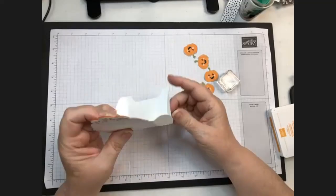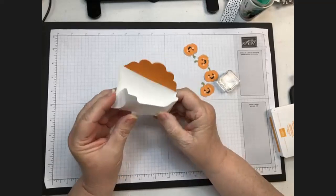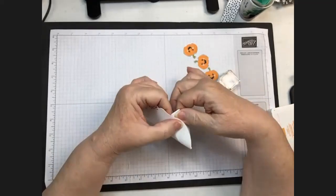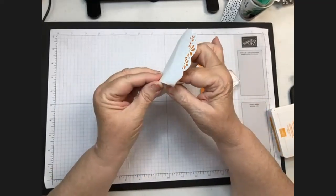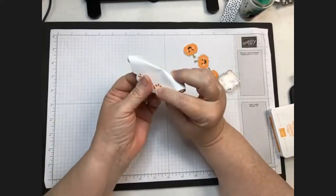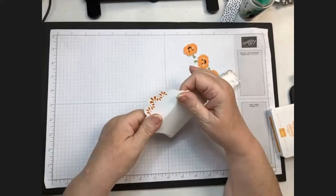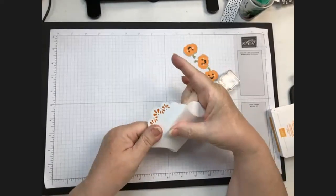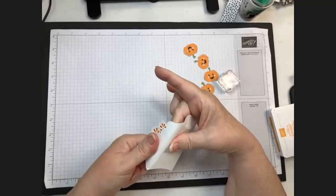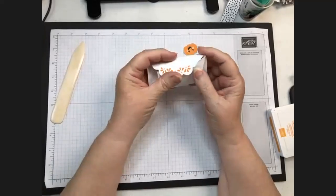So if this is my front, I think I'm going to have to, I'm thinking out loud to myself here, because once this flap comes down over the front. I heard about a trick of using a bone folder or another tool of some kind. If you just kind of curl the front flap, it'll come down a little bit better.